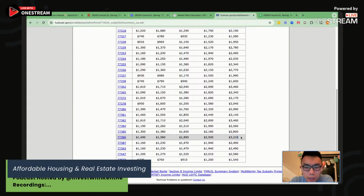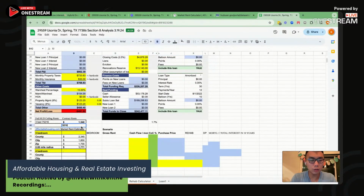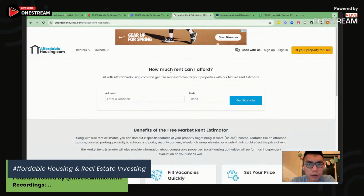77386, and you'll see right here that the ceiling rent is 3210. Let's write that down on our thing. 3210. And then the 3-bedroom rent is 2500. Okay. 2500. Zip code was 77386. I'm gonna copy that down. I like to just note all my rent from my research because my partners already pretty much understand how I underwrite the deals. So this is going to save them some work when they go ahead and underwrite the deal.